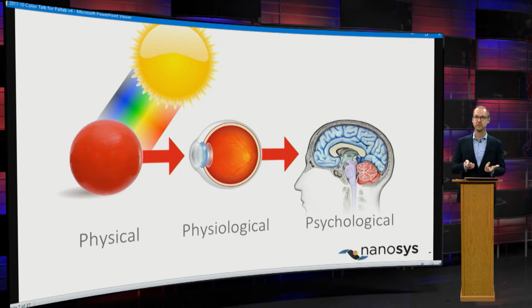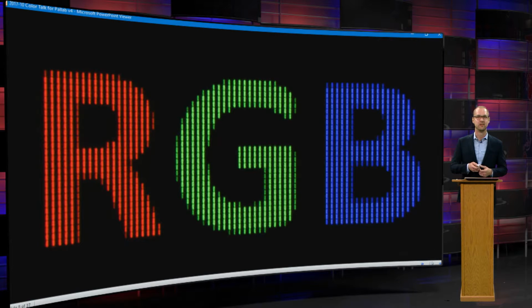Things change a bit when we introduce a camera and display system between the object and our eye. The color appearance of objects that we see in nature is based on reflected light from a light source, typically the sun, which contains a broad mix of every color our eyes can detect. Most displays are limited to mixing just 3 primary colors, red, green, and blue. This is called additive mixing.